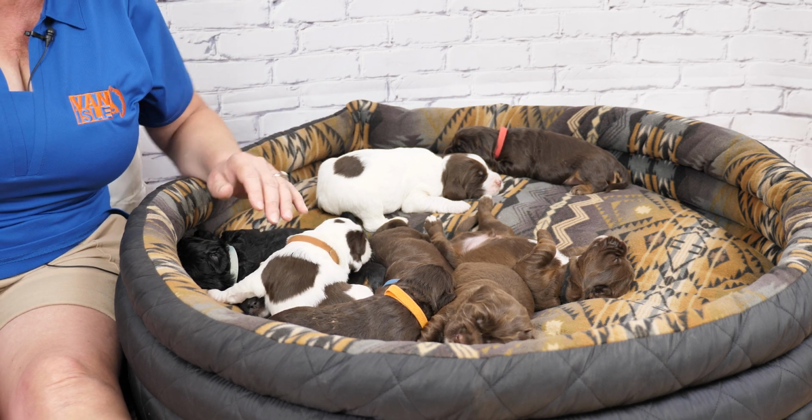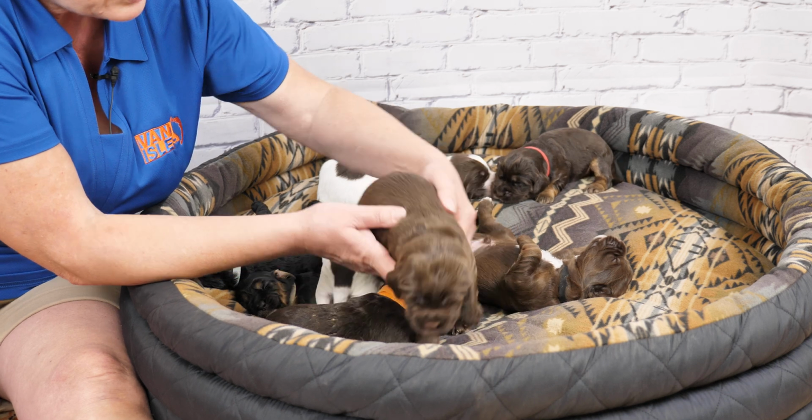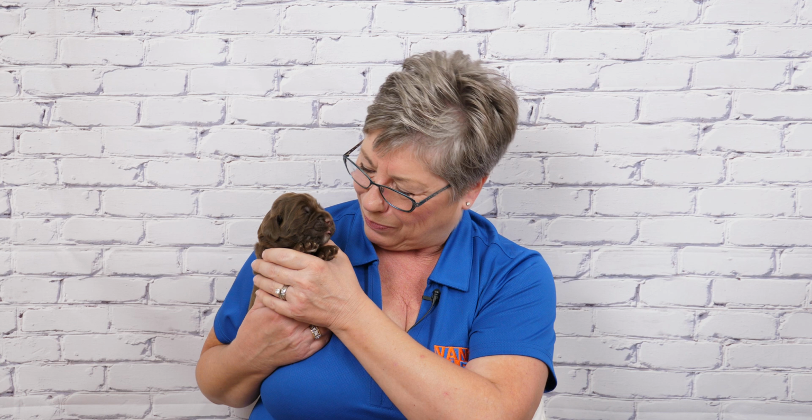So next we're going to take a look at Yellow Collar. Another one of these beautiful chocolates. And Yellow Collar is a girl. And here she is. And I wonder if she's going to show us her eyes. Nope, I don't think so. Yellow does not have her eyes fully open yet. She does have some slits, but she's not ready quite to look at the whole world yet. She wants to just keep it all nice and dark and cozy for a while.